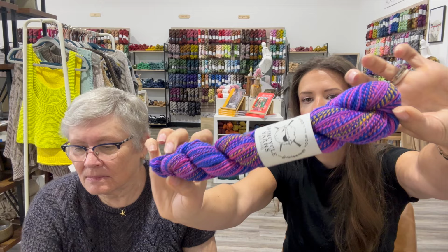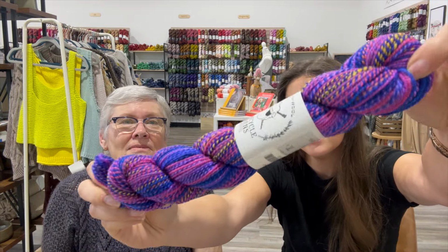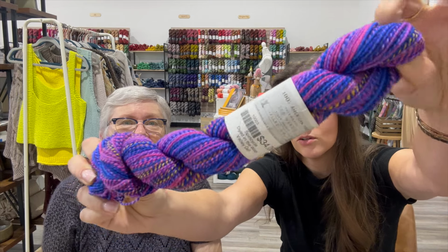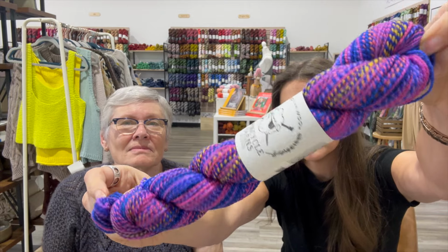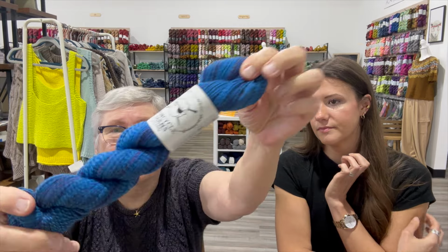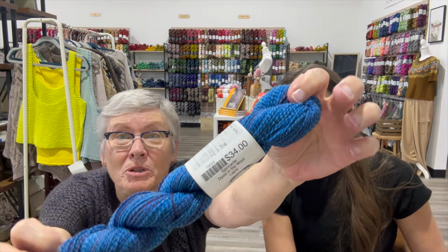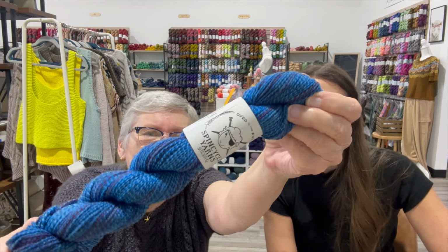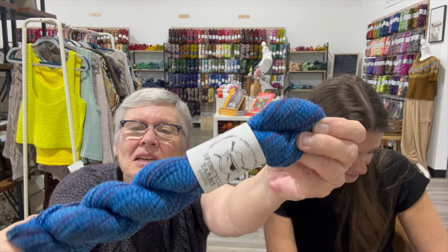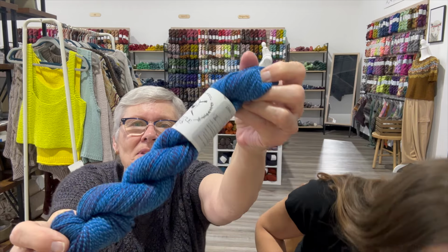Then we got Valley Girl, and this is the most popping skein of Valley Girl. So even a touch of yellow and gold, and then the fuchsia, and then the bright, bright electric blue. Fun. And then Lapis. How do you go wrong with that? It's mostly blue, which thrills me to no end, but it's got just a little bit of burgundy going through there, and the darker and lighter shades of blue. I think this is absolutely gorgeous.